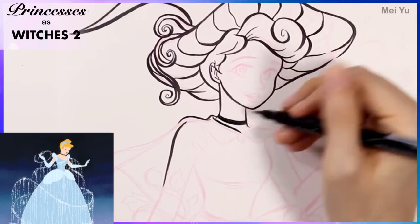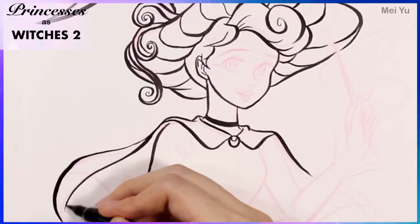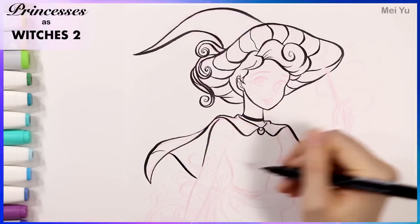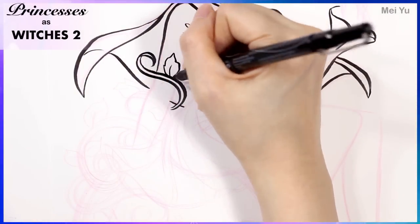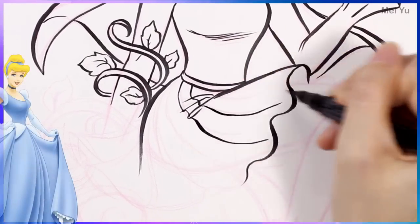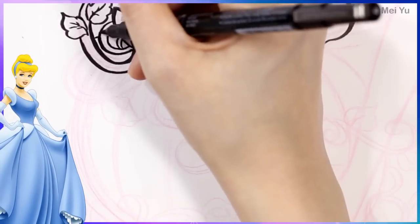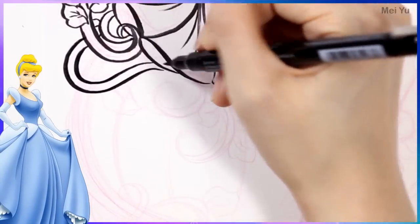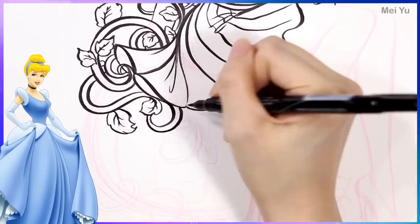So you may have noticed that her witch hat looks a little different. I'm going to try to make it look like something that's very important and iconic in the fairy tale of Cinderella. I love doing the detailing here. It's so relaxing.